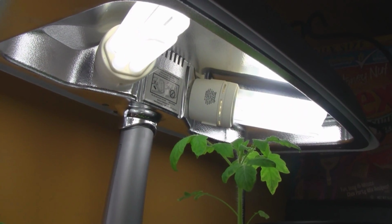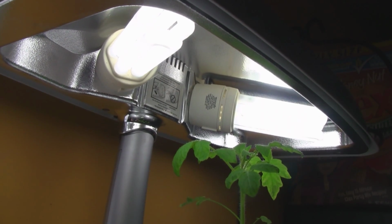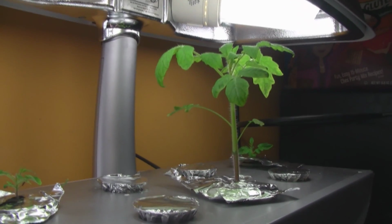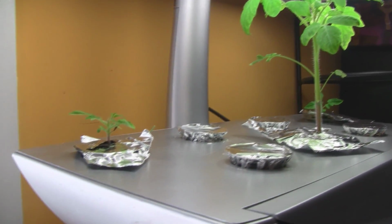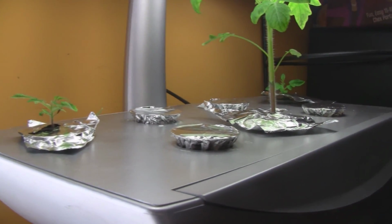Here you can see the lights that the Aerogarden uses. There's 2 26-watt CFL bulbs, and everything does pretty good under them, but it's just not as strong as the HID lighting, the metal halide or high pressure sodium.